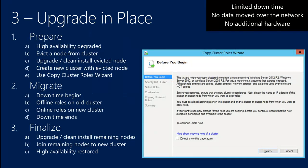The steps, right? So you prepare, you evict the node that you are using. At that point, you're starting to think, oh my God, I'm only one node. But you set up the other end, then you migrate, as we talked before, then you finalize and you reestablish your high availability.